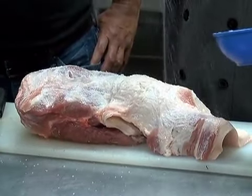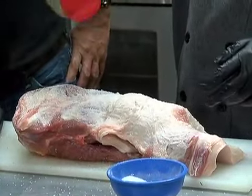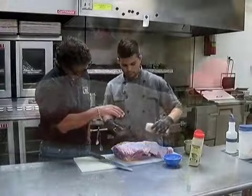Nice amount of salt. You want that flavor to come out. Nice amount of black pepper. Nice amount of mixed herbs. Seasoning.